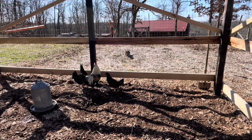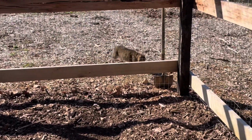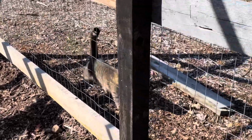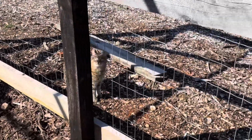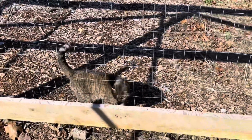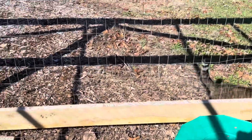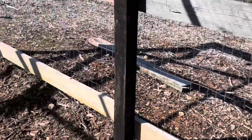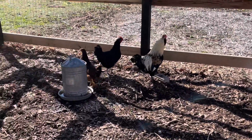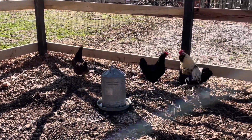The cat, you see the cat there. Cat's not real good at running off coyotes. I don't know what his deal is. But anyway, he's good entertainment, and that's about it. He keeps the birds away, which doesn't really hurt anything. So I'll probably let him come and get acquainted with the chickens while I'm here. He's been around chickens in the past when he was younger and was never a problem. I've had geese and he was never a problem.